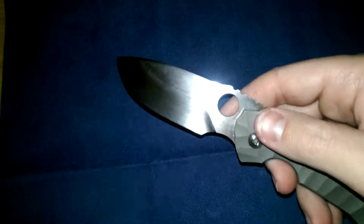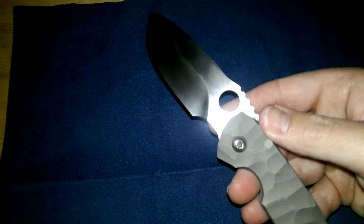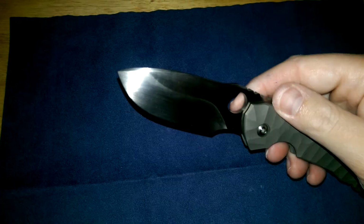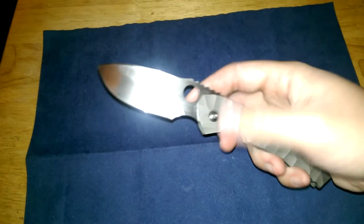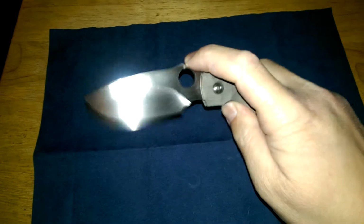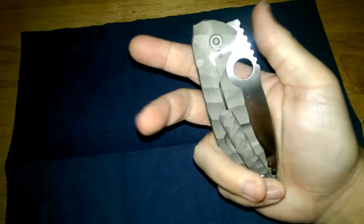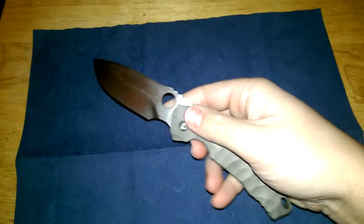And this is an S90V blade, hand rub satin finish. It's my first hand rub blade. It's really nice. I've been touching it, so it's all smudged up, but you get the idea. I'm really excited about this one, guys. This is definitely the first knife I've considered one of my true grail knives, and I'm looking forward to getting more Peter Rassenti knives in the future. I can't say enough about this thing. It's just so nice. I love it.